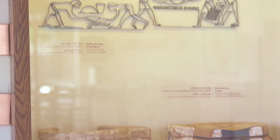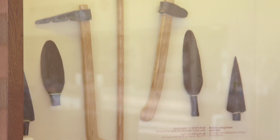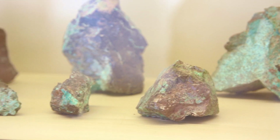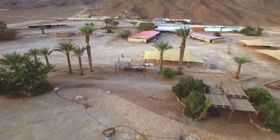Timna Park offers many ways to experience it, from hiking and biking trails to jeep tours, as well as a multimedia presentation that tells the story of the park. There's also a fantastic visitor center with a full-service restaurant and overnight accommodations. So on your next visit to Israel, make sure to visit Timna Park.